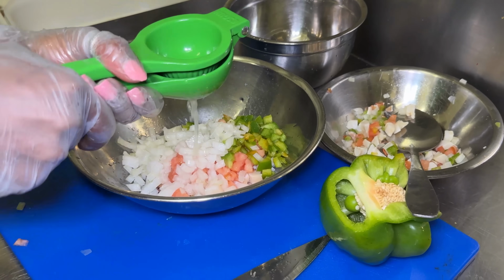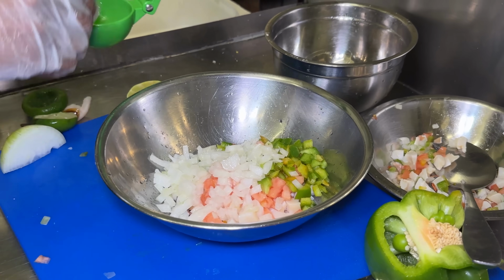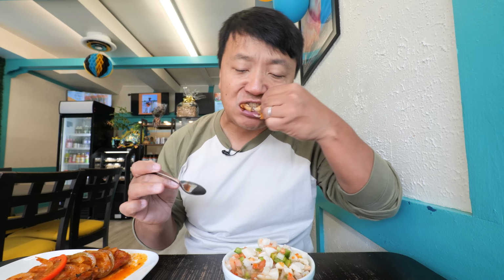But it's so delicate. It's just super citrusy, a little sweet. The texture is crunchy, it's succulent. This is pure addiction right here. And it goes so well with the conch fritters. So you take a bite of the conch fritters, chase it with some of the salad. Such a beautiful combo.